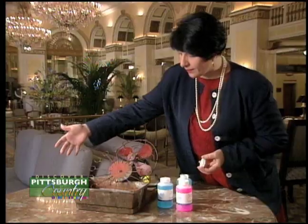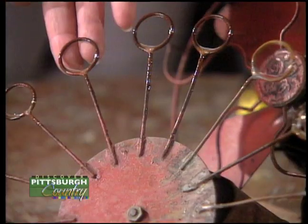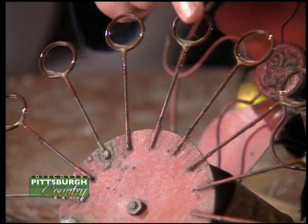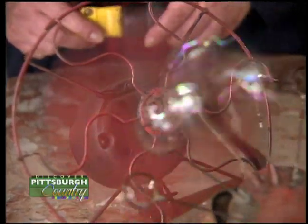This is a bread pan, an old clock motor, which they soldered little bubble wands, which in the '40s were made of metal, as you can see, and a little fan in the back. Just give it a minute. And there you are.